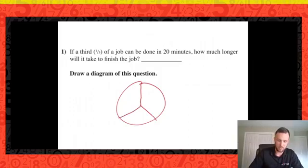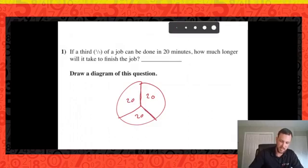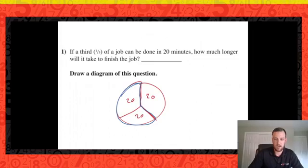If a third of a job can be done in 20 minutes, how much longer will it take to finish the entire job? So we've divided our whole job up into 3 equal parts, and we know that one of them is 20, which means the rest of them must be 20 as well. But it's only asking about the part of the job that's left. We've already done our first part, so we're really only looking at this remaining 2/3 of the job, which will take us 20 and 20, giving me 40 minutes.